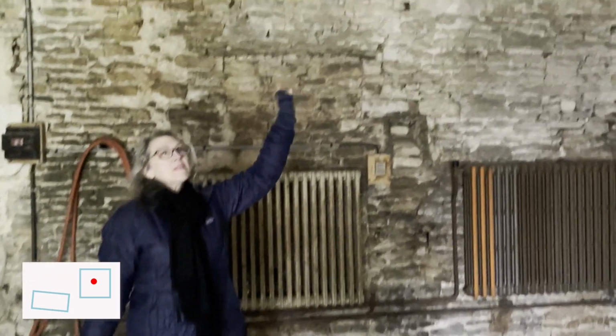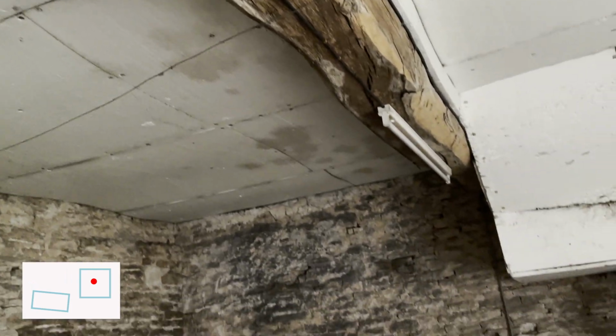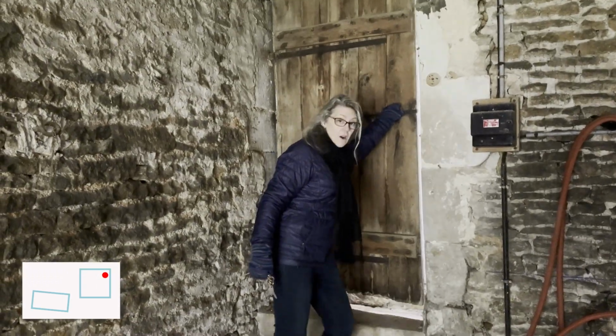And supposedly that's what this polystyrene was for, insulation, but of course I was told these are a fire hazard, so all this has to come out. This door here leads back to the garden area.